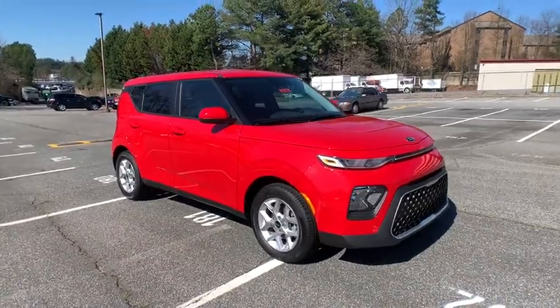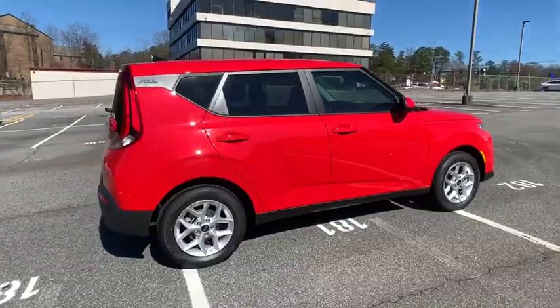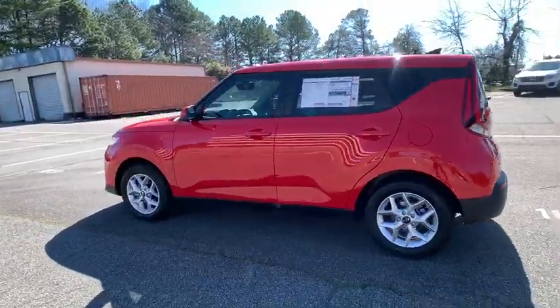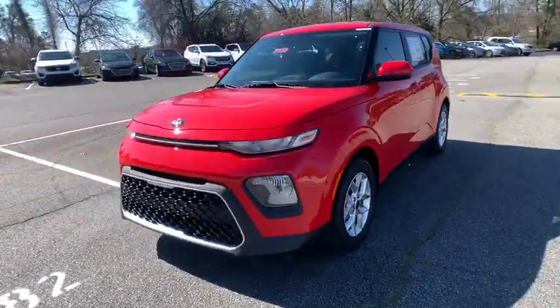Make a great choice today with the 2020 Kia Soul. The Soul is quick and ready with its innovative, catchy style, a sharp, roomy, and well-fitted cabin, and a comprehensive list of safety and fun features. Here are some of this vehicle's great options.